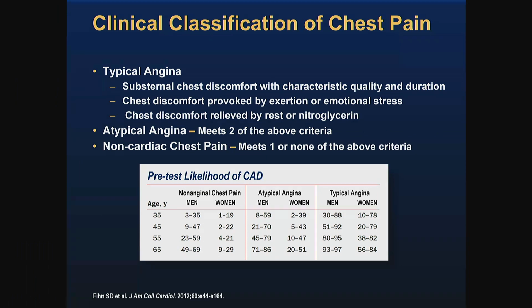And when we're thinking about the pretest probability, we often do talk about, is the pain of angina typical or atypical? Typical angina is defined as substernal chest discomfort with characteristic quality and duration. The chest discomfort is provoked by exertion or emotional stress, and it is relieved by rest or sublingual nitroglycerin. Atypical angina is defined as meeting just two of those three criteria, and non-cardiac chest pain would meet just one of those criteria. And you can see, based just on whether somebody has typical, atypical, or non-anginal chest pain, the pretest likelihood of coronary artery disease is going to vary dramatically.